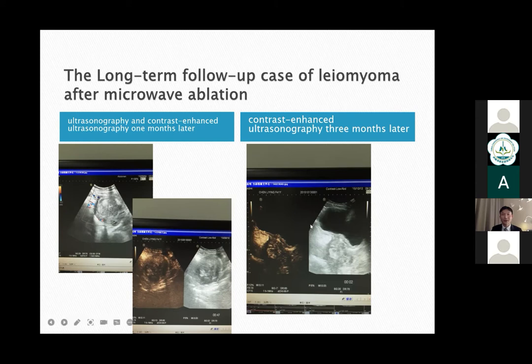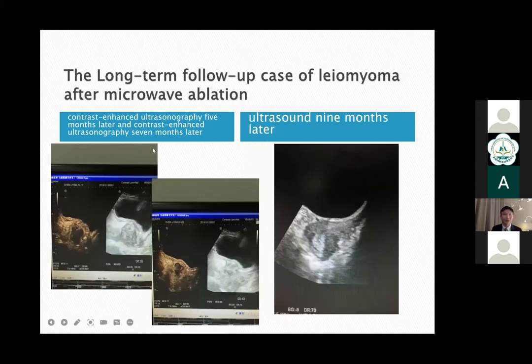The same at 3 months later. Also the same at 5 months and 7 months, the myoma became smaller. And 9 months after the ablation, it is amazing that the inactivated myoma disappeared. So uterine myoma ablation is a very good technology. From the two cases, we can see that the prognosis of uterine myoma ablation has two ways. One is that the inactivated myoma is discharged from the vagina, and the other is that the inactivated myoma is absorbed. So we can see that uterine myoma ablation is a very good technology.